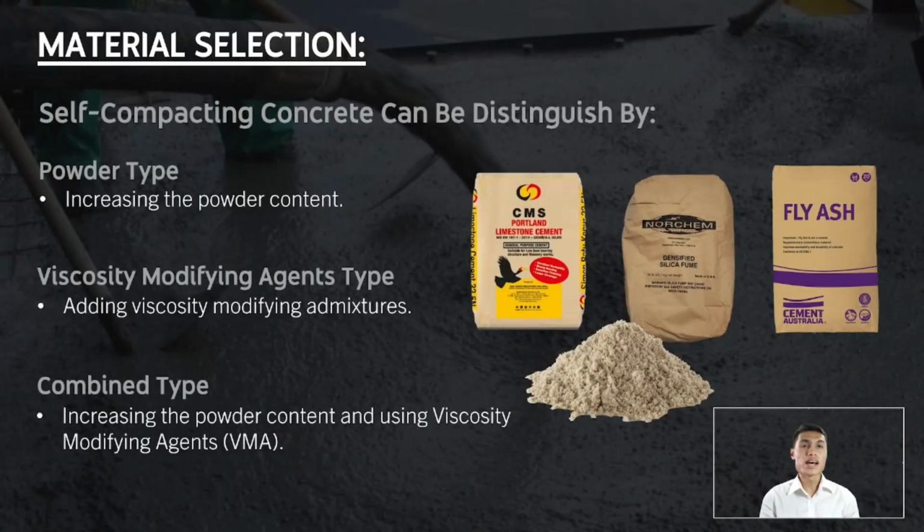From Jackson's explanations, I would also like to add this point that is essential for the material selection. SCC can be distinguished in three ways, which are powder type, viscosity modifying agent type, and combined type. As for the powder type, SCC can be distinguished by adding more powder content to the mixture. Then, for the viscosity modifying agent type, the SCC can be distinguished by increasing the amount of viscosity modifying agent in the mixture. Last but not least, for the combined type, increasing the amount of powder content and using the viscosity modifying agent in the mixture can also distinguish the mixture of SCC.